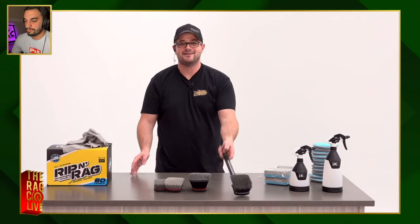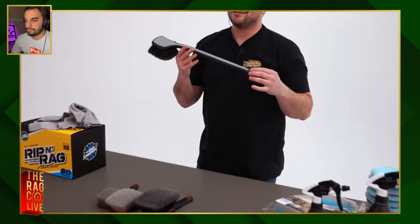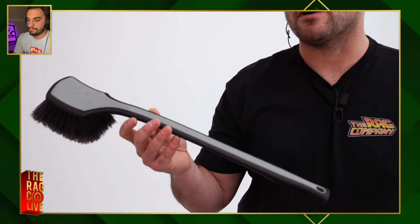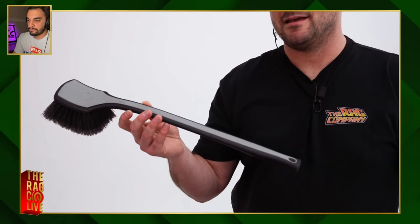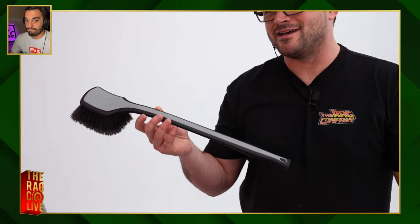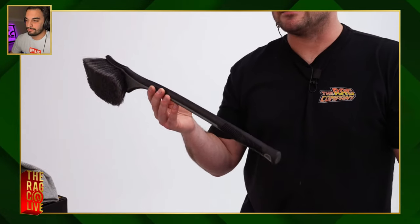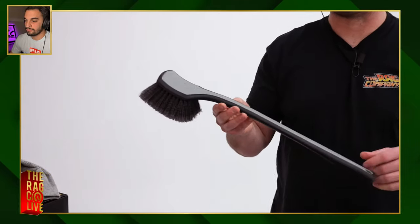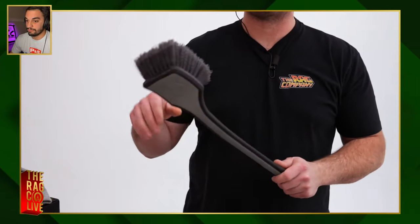We have the fender well brush. This thing right here serves multiple purposes. Serves as a fender well brush, also serves as a weapon. You get yourself in a dark alleyway, right? You run into somebody that maybe is disgruntled or maybe having a bad day, and you're not really sure what to do. You don't want to actually hurt them necessarily, but you definitely want them to back off.